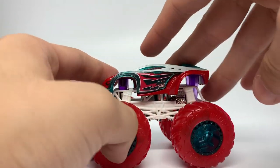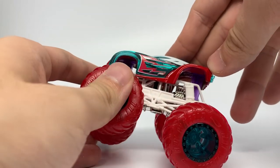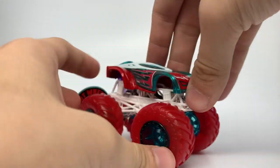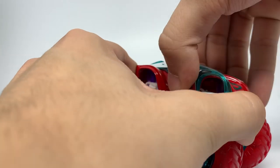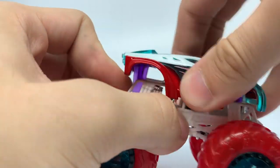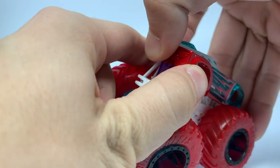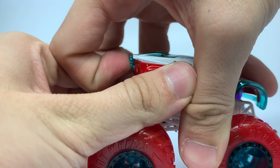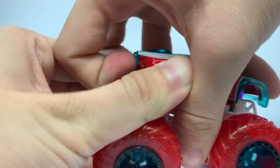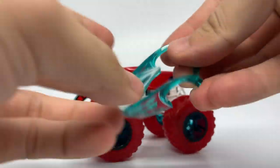I thought that this comes apart because the real life Hot Wheels car comes apart. It looks really strange when it is apart. It's coming loose, which is something that they probably wouldn't have for quality control. Am I missing something? There might be something I'm doing wrong. I'm just gonna try to pry it off. You know what? I don't really care. Oh my gosh, I actually got it off. There we go. Okay, that's exactly what needs to happen.